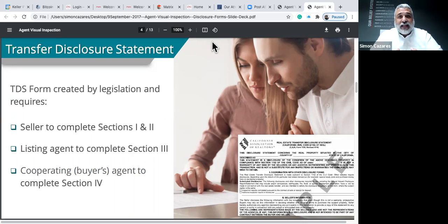If they tell you, can you help us fill it out? Unfortunately, we cannot, okay? We are not responsible. This is not our home. This is the seller's responsibility, because if I make an error, make a mistake, that's going to come back and haunt you, and more so, you may be jeopardizing your license, okay? We don't want to be in that position, in that category, okay?